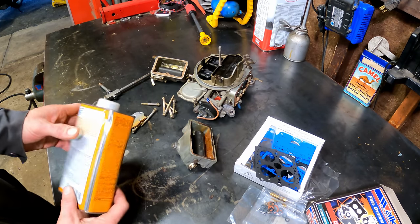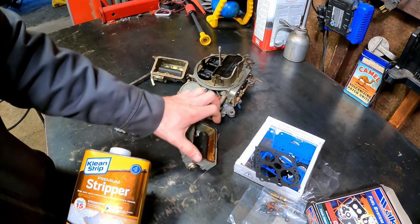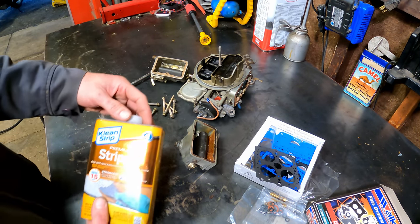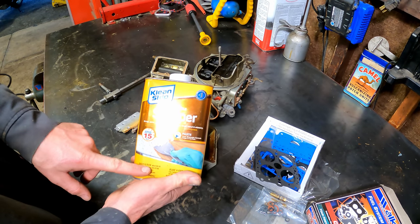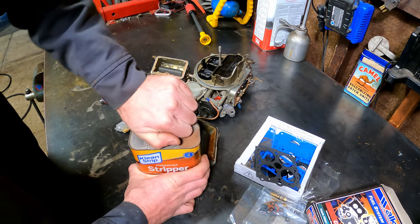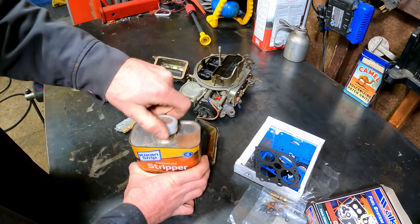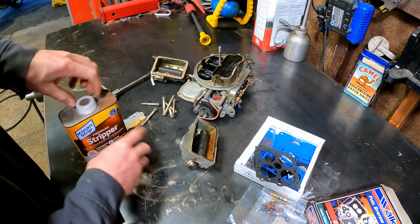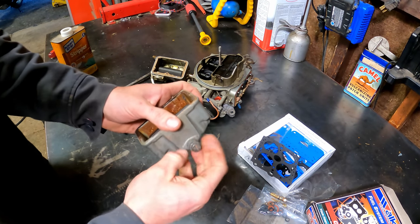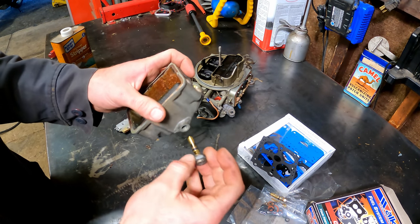So I found the best method is, well, they have gasket remover spray that you can't really get anymore because it has methylene chloride in it, and so does this premium paint stripper. This is old stock, so maybe you can get it if you got a connection, but good stuff. I will put this on those gaskets and it will just melt them away. Get my fuel needle out of here and I'll show you exactly what I'm talking about.